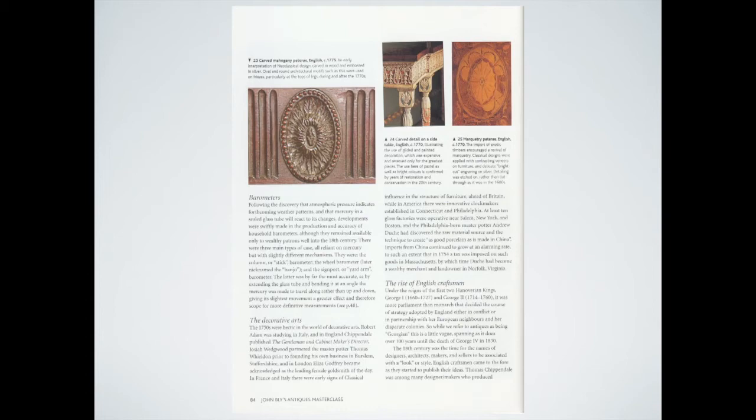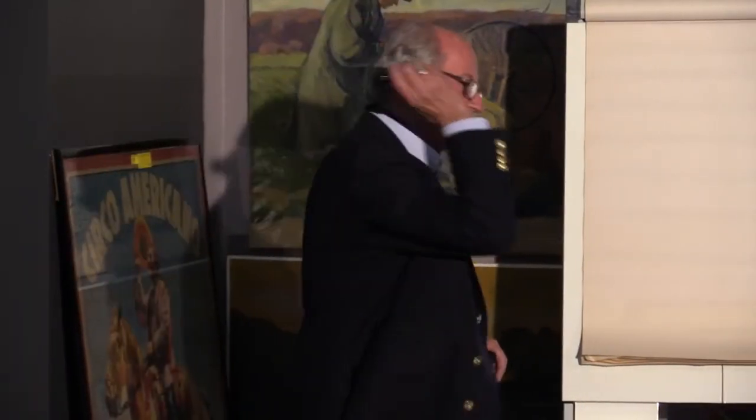High fashion demanded immediate change. It did not take years for these fashions to come through. They were smack on the button.